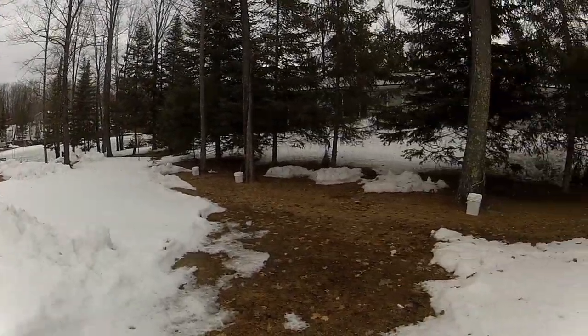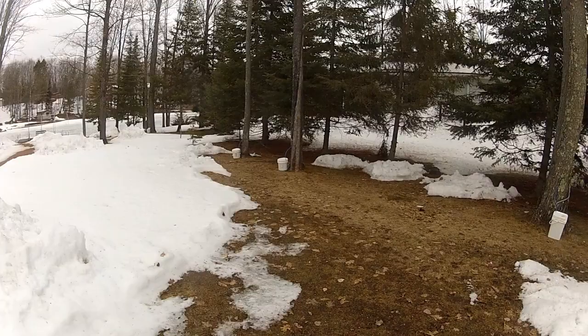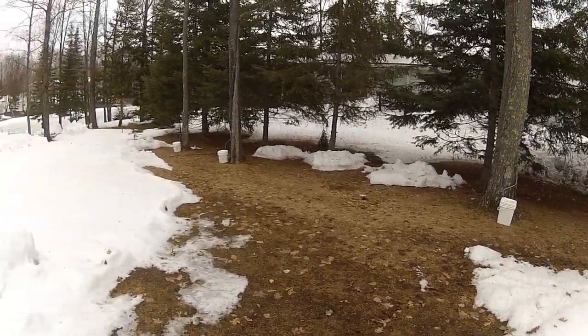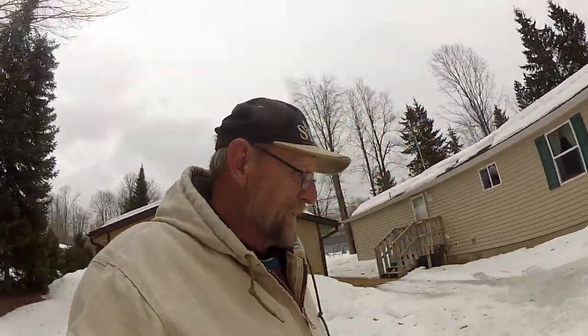We got 3 trees here tapped. That one's got 2 taps in it because it's big enough. And then those each have singles. And then we'll walk down a bit farther. Again, it's slippery out here, so I gotta be careful. I don't want to fall.